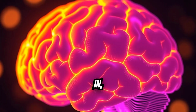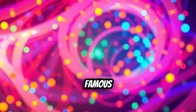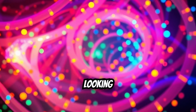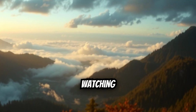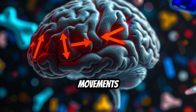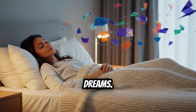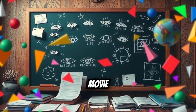About 90 minutes in, we enter REM sleep, rapid eye movement. This is the famous dream stage. Instead of looking calm, your eyes start darting in every direction, almost like you're watching a movie inside your head. Scientists think these rapid movements are linked to the visual parts of dreams. It's like your eyeballs are acting out the story on a private movie screen.